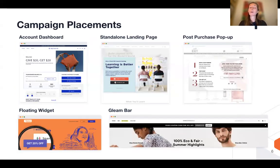We look at various campaign placements to create an ability to have referral as an integrated part of your business. That includes an account dashboard, usually behind login, the same place where someone would check their order status and so forth, and a standalone landing page where you can drive traffic, a post-purchase pop-up, which is right after the order confirmation page, a widget very visible on site, and then we also offer a Gleam bar, which allows customers that have an active reward to see it on site.